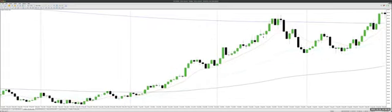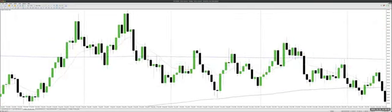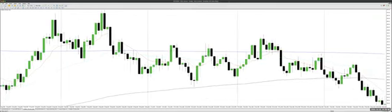Okay, the Harami pattern on the inside bar. Okay, so let's go to the charts and look for the bullish and bearish pin bars before we get into the inside bar. So we're going to slide into the charts. Right, we're looking for bullish and bearish pin bars. Okay, this is a variation.